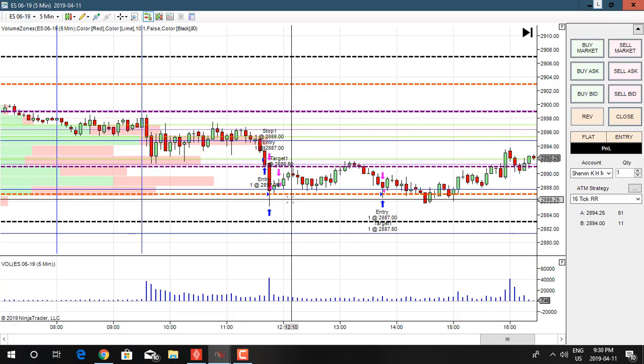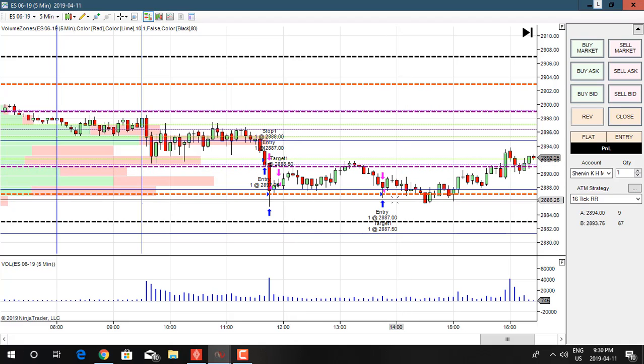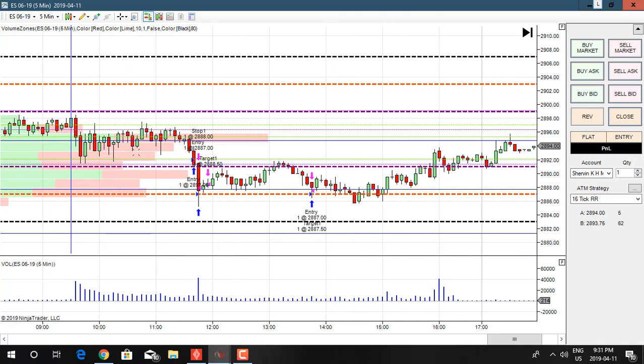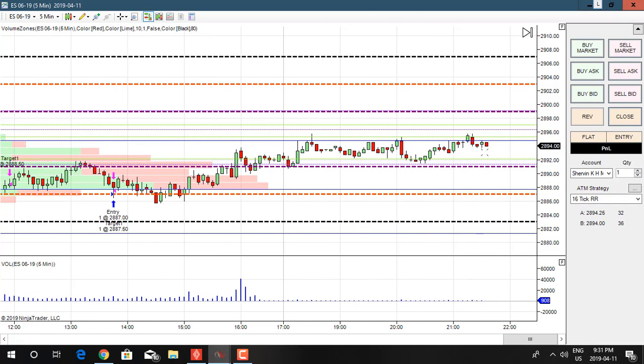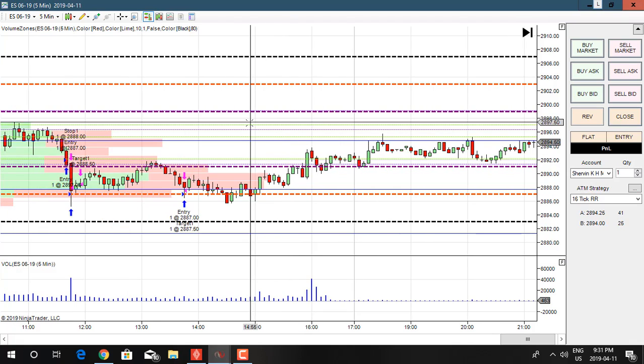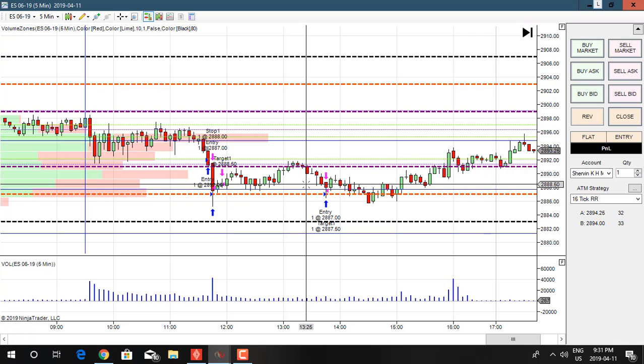I got back in, and I went for, if I'm not mistaken, 1.5 points, and then from there I just did another small scalp trade on the retracement here. And so ever since then, price just went sideways with a bullish bias, but you'll see it in the highlights.